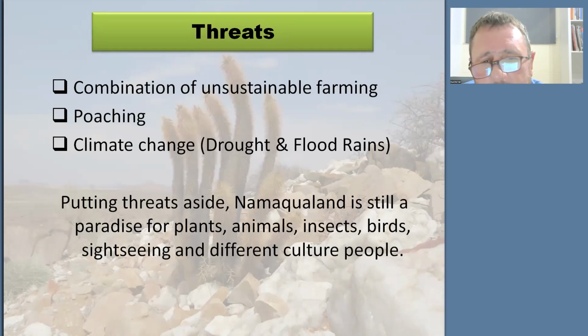So far, around about 250,000 plants were already confiscated this year coming out of Namaqualand. So poaching does a big damage, and I have the privilege to share next year or do a lot of poaching presentations. And then climate change. It is there, but I don't think we feel it so easily because it's taking a long time. Droughts and sometimes flood rains in areas, you see in sandstones.